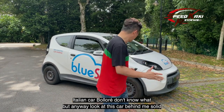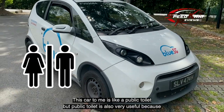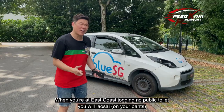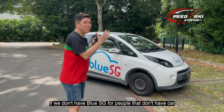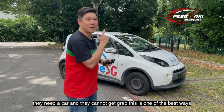Okay, but anyway, look at this car behind me, solid. This car, to me, is like public toilet. But public toilet is also very useful because when you're East Coast jogging, no public toilet, you will outside. Okay, so if you don't have BlueSG, for people that don't have car, they need a car, they cannot get Grab. This is one of the best ways.